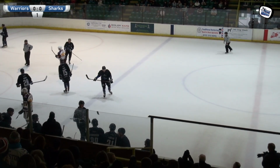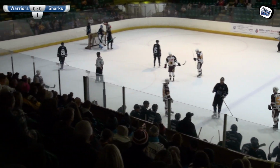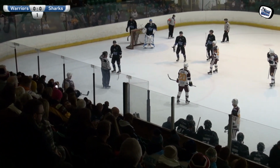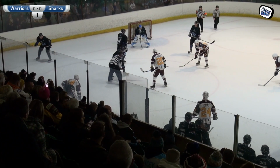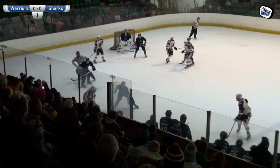So Kerr goes off with 120 something left. 121, maybe 120. Could be 121. Could be. We're just making up numbers here. There literally is about 4 bulbs left on that scoreboard. Anyway, another power play. Warriors have it.